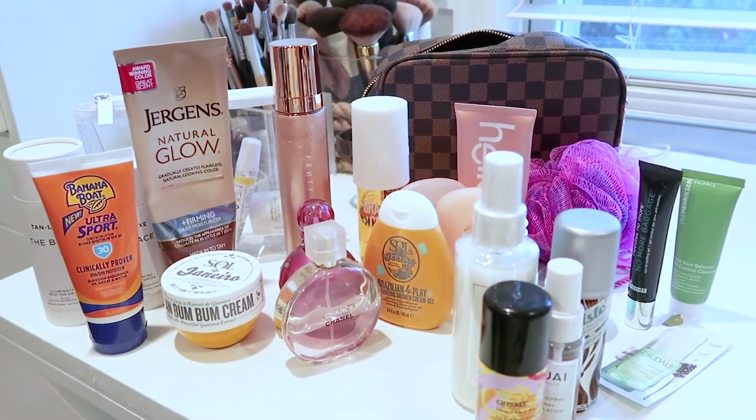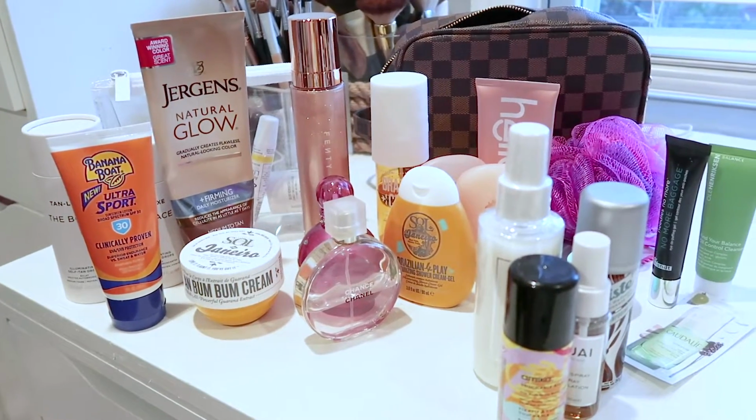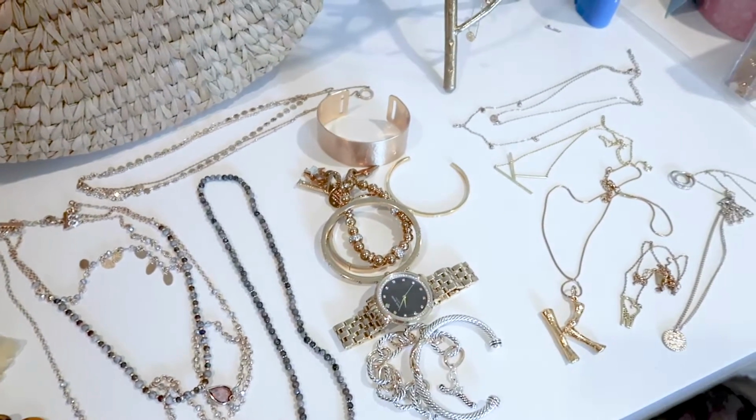I am gonna pack makeup, but honestly, I'm not gonna show that because that's just pretty basic. And then for jewelry, here is what I'm packing. So I'm trying to keep jewelry pretty minimal.